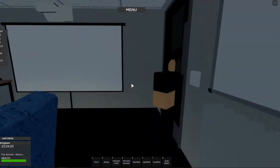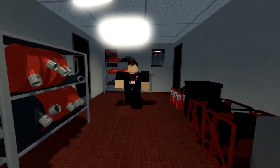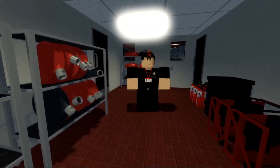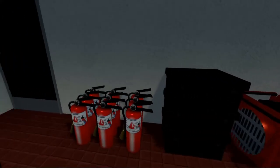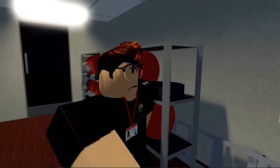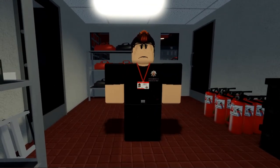If you'd like to come through this way, into the training stores. This is a big room full of our training kit. So if any kit gets damaged or broken, we can come in here and we can repair it, or we can clean it down. We can also keep any spare kit in here. So we've got spare hoses and things. If we want to just practice with the trainees, we can come in here, grab all the kit out, and start training.